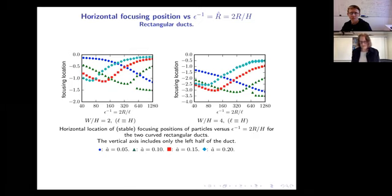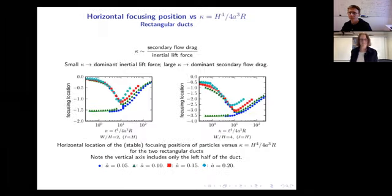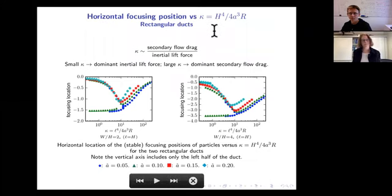So they look pretty messy, but interestingly, if we now plot the same thing against this parameter we've called kappa, and kappa is a measure of the secondary flow, the ratio of the secondary flow drag to the inertial lift force, given by this dimensionless group here, all of these curves collapse, at least for a small enough kappa. So order 10 and smaller, our curves have essentially collapsed.